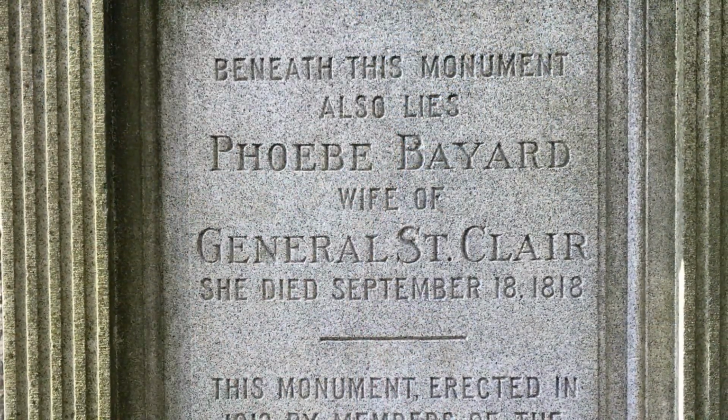There was a little bit of a fight over where he was going to be buried. People in the Ligonier Valley wanted him to be buried where his home was, while other people in the county argued, hey, he's one of our leading founders for Westmoreland County. He should be buried in the new county seat of Greensburg. And you can see who ended up winning this. So this is where Arthur St. Clair has lain ever since, alongside his wife, Phoebe Bayard St. Clair.